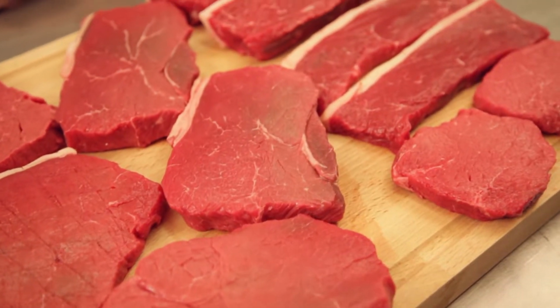There's two reasons why the steak bar range is so special. We wanted to address the inconsistency of steaks in the marketplace, and that the consumer wants to be buying a product that they can rely on. Secondly, we wanted to try and utilise some of the more underused cuts out of the forequarter meat, trying to put more profitability into the meat trade.